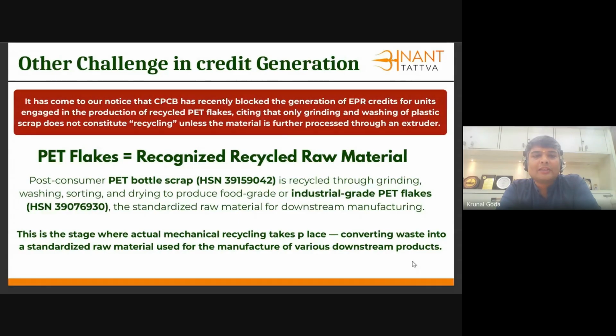The post-consumer PET bottle scrap falls under HSN code 3915. It is recycled through grinding, washing, sorting, and drying to produce food-grade or industrial-grade plastic flakes, which are again categorized under HSN chapter 39, code 3907. This is the standardized raw material for downstream manufacturing. This is the stage where the actual mechanical or chemical recycling takes place, converting the waste into a standardized raw material used for manufacturing.